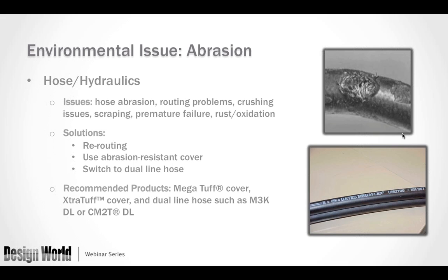Some of these issues are as easily repaired as simply rerouting the hose. If it's rubbing against something, move it away from what it's rubbing against. So it's fairly easy to fix.